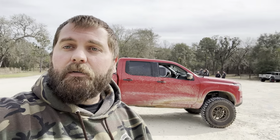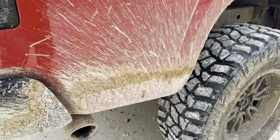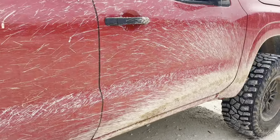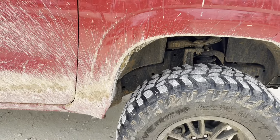It was raining all night last night, so everything is a complete mess, as you can see. This here is just from driving down the main road, not really wheeling, just driving down the main road, and there's just clay everywhere. So it should be nasty out today.